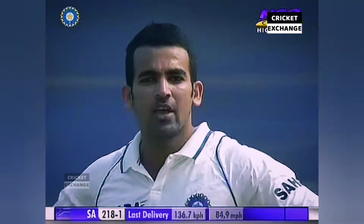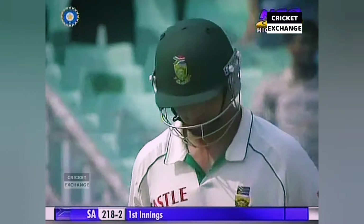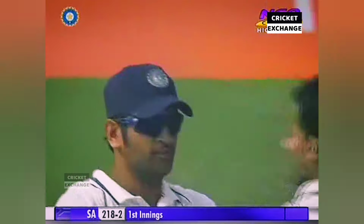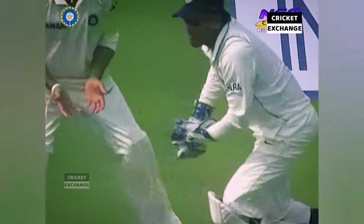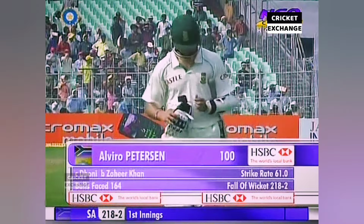Taken. Yes, finally, India break the partnership. Peterson getting to 100, then playing a loose shot. But the fans are happy. Zaheer Khan once again providing the breakthrough. In Nagpur, got 100 and got out. And so too now is Alviro Peterson, just fishing at a wider one. The left arm angle has done the trick for India.